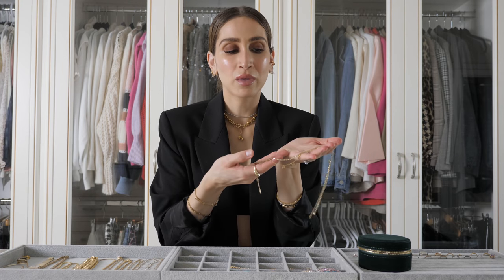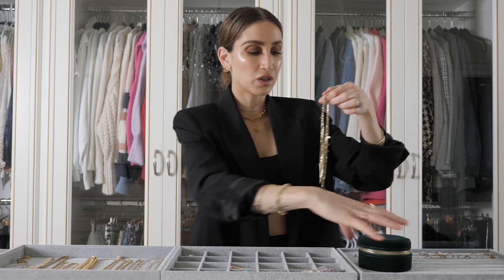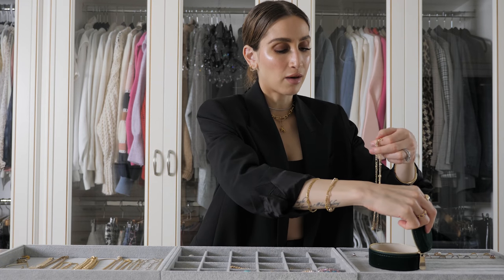And when you pair it with something a little bit more masculine, it creates more of a laid back, edgy kind of vibe, which I really, really love. So these two necklaces, I usually keep them together because I love the look of them together.